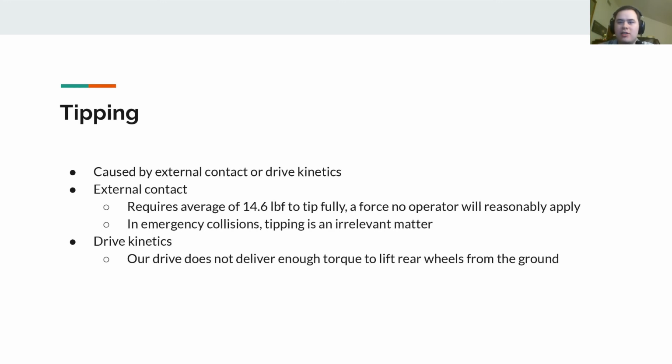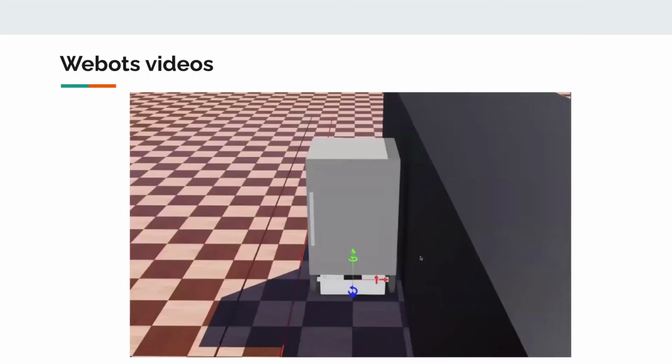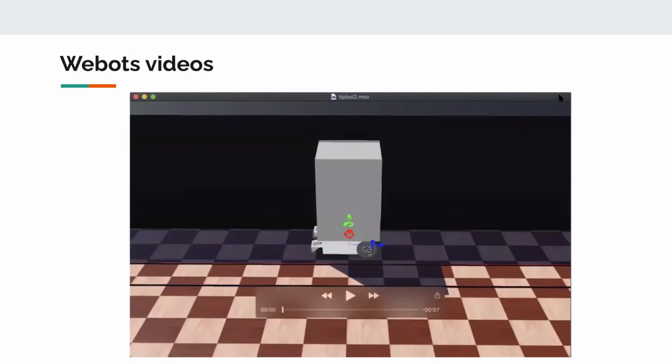For the drive kinetics, it turns out our drive does not actually deliver enough torque to even lift the rear wheels from the ground, so we should not be tipping due to driving around in the hospital. When contacted from the side, the robot's proximity to the wall keeps it from tipping over into the hallway for realistic contacts. The robot being 5 centimeters from the wall also means that someone would have to intentionally knock it over from the wall side in order to tip it into the hallway.